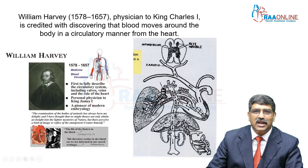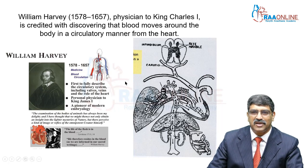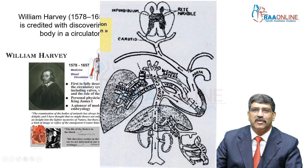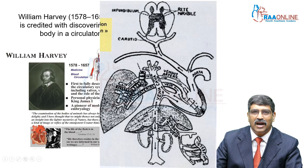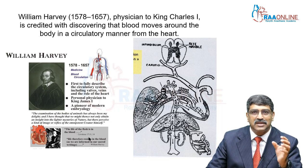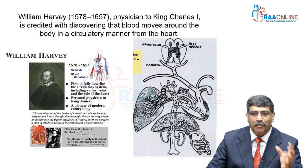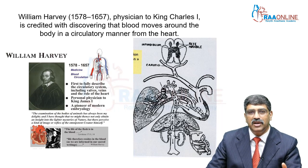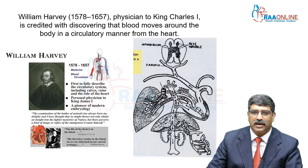Then it was left to William Harvey in the 15th century, who was called the father of circulation. He said that blood moves around the body in a circulatory manner from the heart. Blood comes inside and goes outside from the heart. But he also showed 3 lines which are nothing but the coronary arteries. And he made an important statement, life of flesh is in the blood. So, you require some form of blood supply to all organs to survive. So, life depends upon the blood. So, the heart also has to receive blood supply. That was the bottom of William Harvey's physiology of the heart.